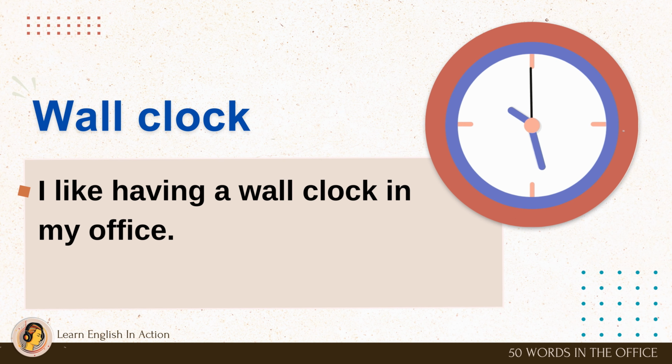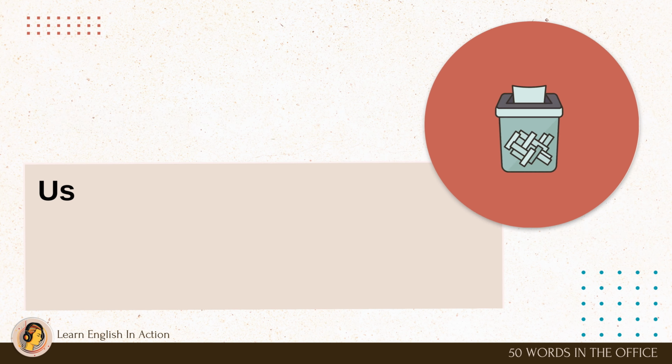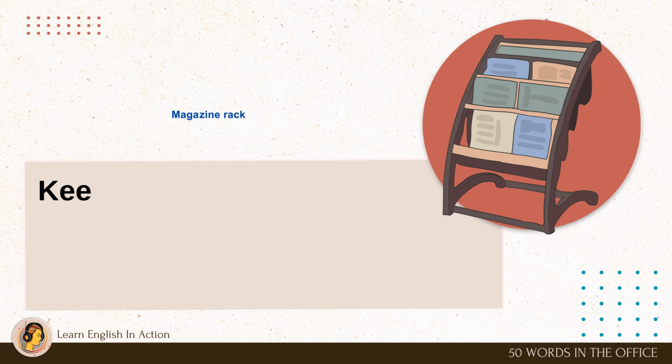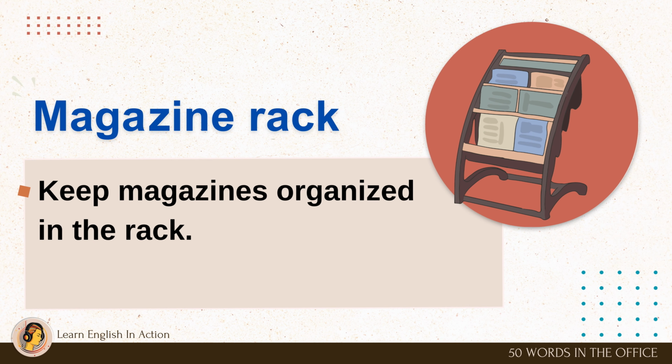Wall clock. I like having a wall clock in my office. Paper shredder. Use the paper shredder for confidential papers. Magazine rack. Keep magazines organized in the rack.